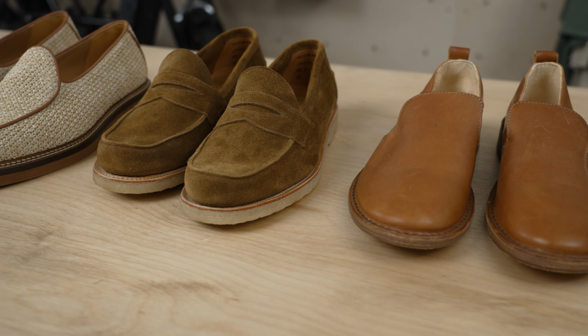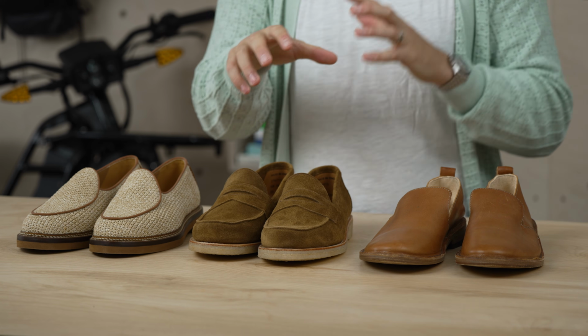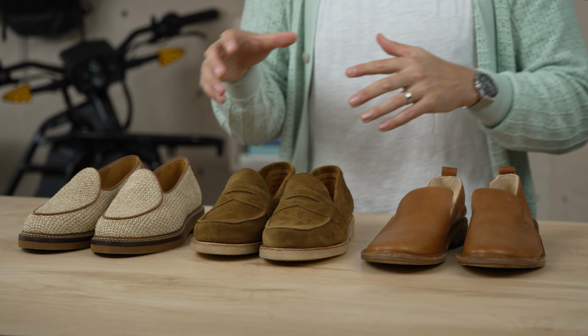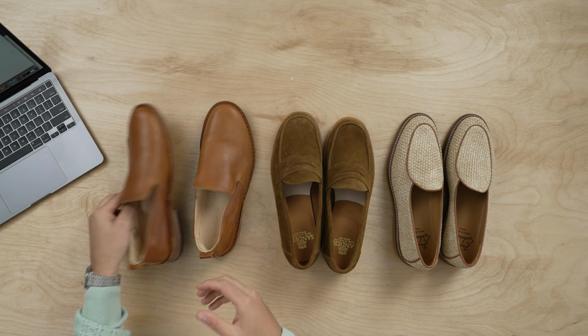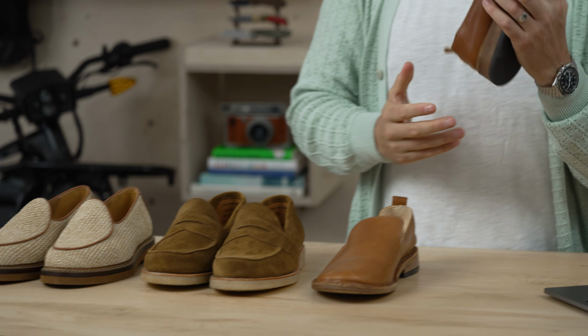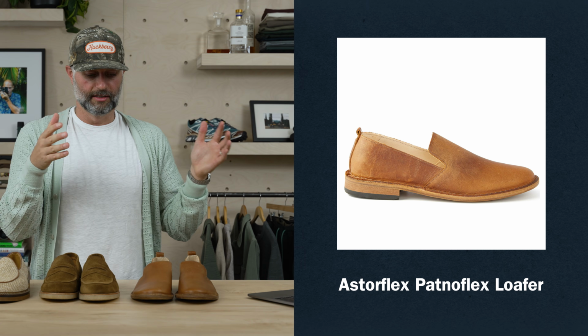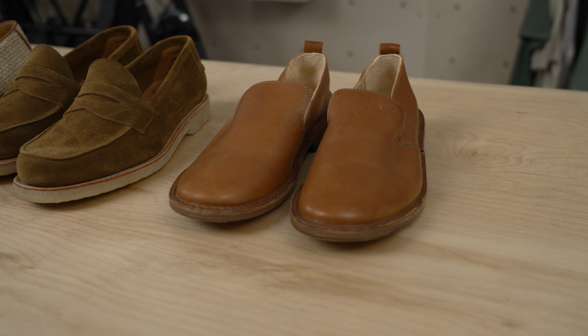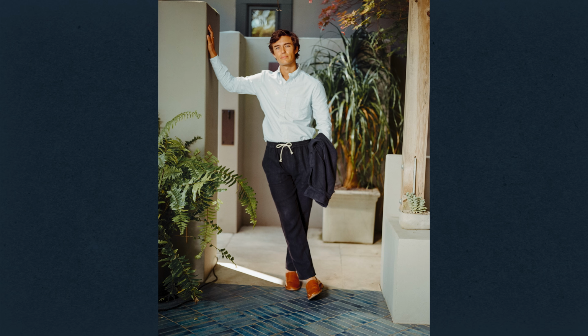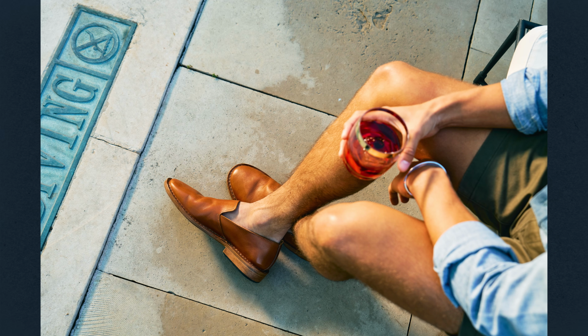Next on the list, going through our shoe closet, coming back to one of your specific questions: a really good, smart casual shoe that you can dress up, but is very wearable in a variety of places. A really good loafer. My pick every season, and for many of you, for very good reason, is the Astorflex Patnoflex. This shoe is incredibly versatile. I've worn these to many weddings. The more you wear these and beat them up, the better they look with a pair of jeans. These also look really good with a pair of chino shorts.